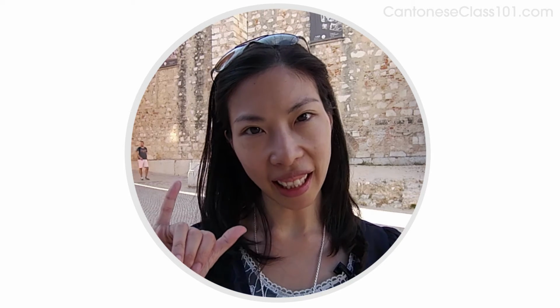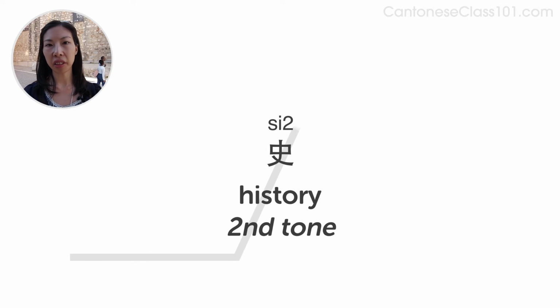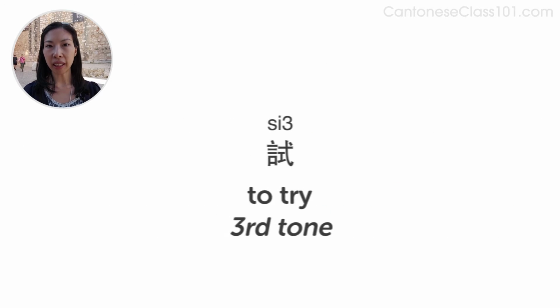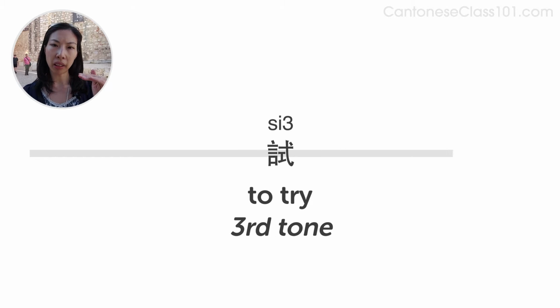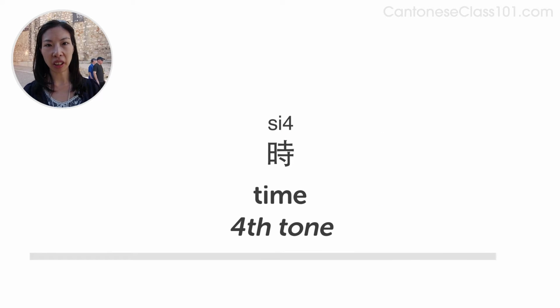How many tones are there? There are 6 tones in Cantonese. The first tone is high and steady. The second tone starts with a low pitch and rises to a high pitch. The third tone is a mid-tone. It's pronounced in the middle of your range and it is steady. The fourth tone is the lowest tone.